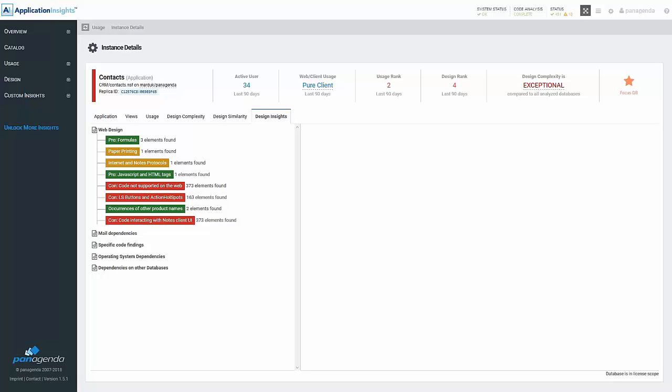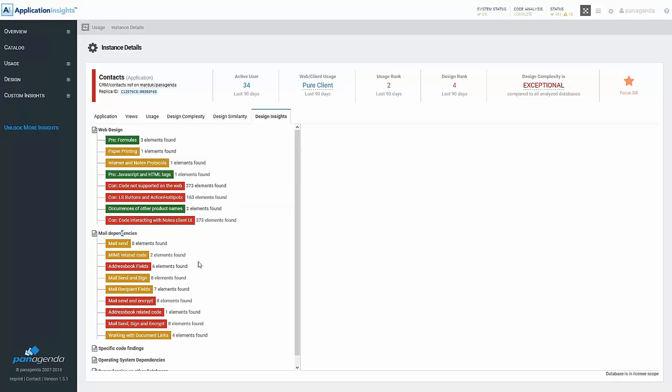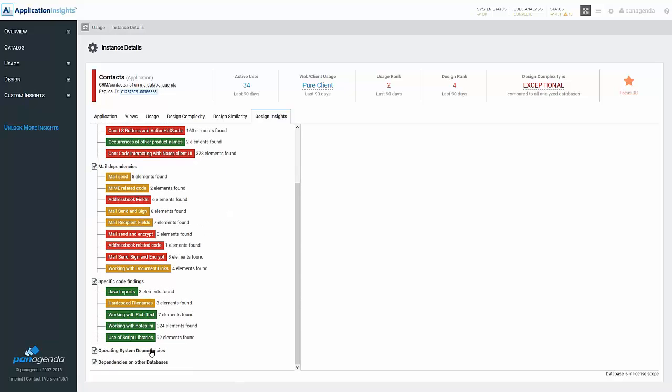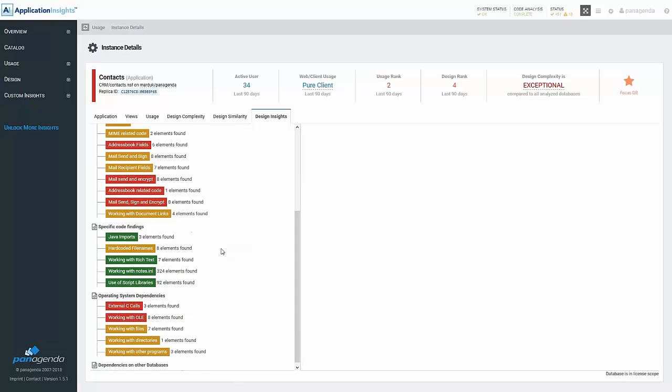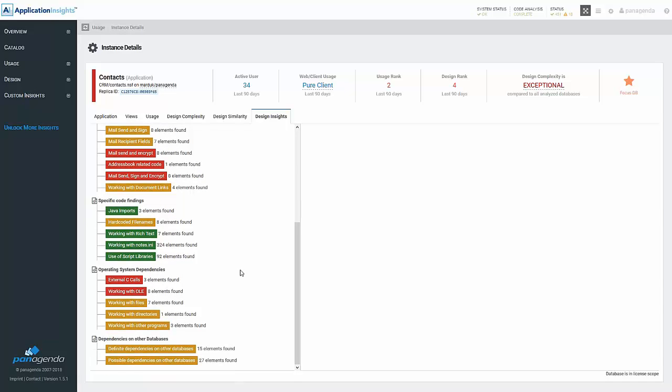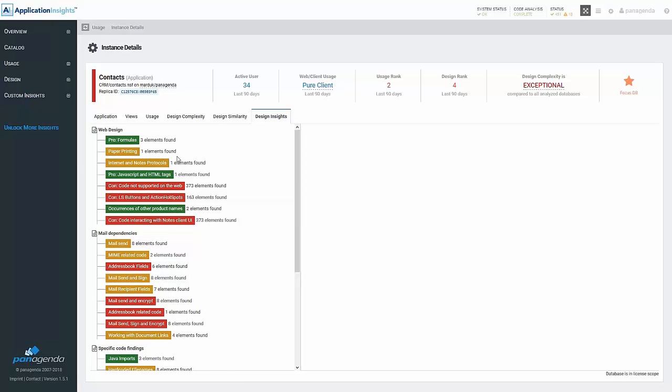There's code that has to interact with the rich client. So if you wanted to web enable this database, anything in red is definitely an issue. There's also some mail dependencies in here, by the way. There's encryption. So if you're going to take this to a different platform, there's a few things that you would need to plan around. We talk about some categories of stuff that we surface within those categories. Things like rich client dependencies, what could easily go to the web, what can easily be modernized or not. And I'll show you the bigger picture, the overall picture, in just a minute.